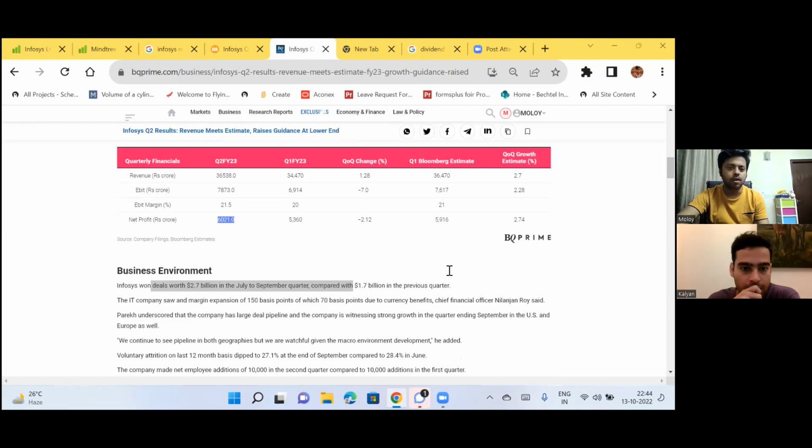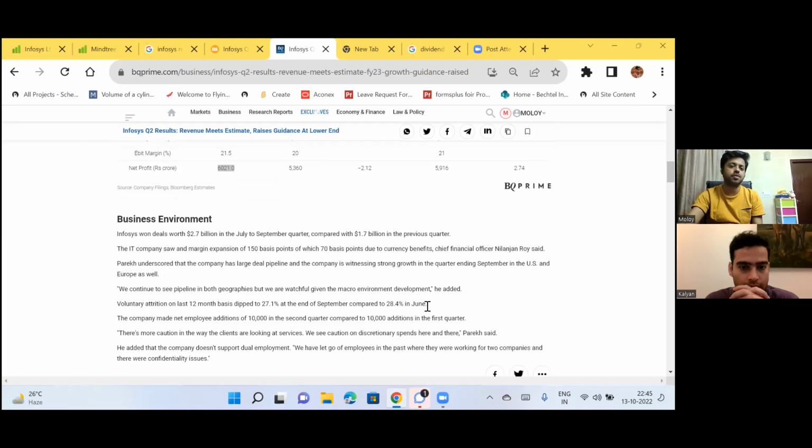Yeah. So now, if you see the business environment, a few highlights worth sharing is that Infosys won deals worth 2.7 billion in the July to September quarter, compared with 1.7 billion in the previous quarter. So they have a healthy order book, and though in this challenging scenario, they have bagged a good deal, right? So that is one good thing.